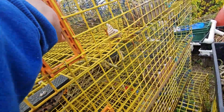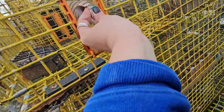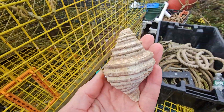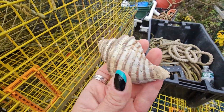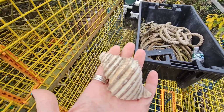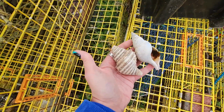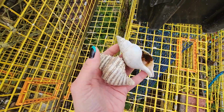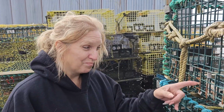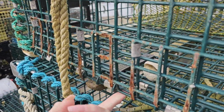Look at this New England Neptune. Holy cow. Look at that. Kim's going to freak out when I show this to her. And we're gonna keep looking, but so far, we literally just got out and I found these two right here. Holy smokes, you guys. Kim, what did you find in this trap? Stimsoni. What? Are you kidding me? Yeah. Look at the size of that.